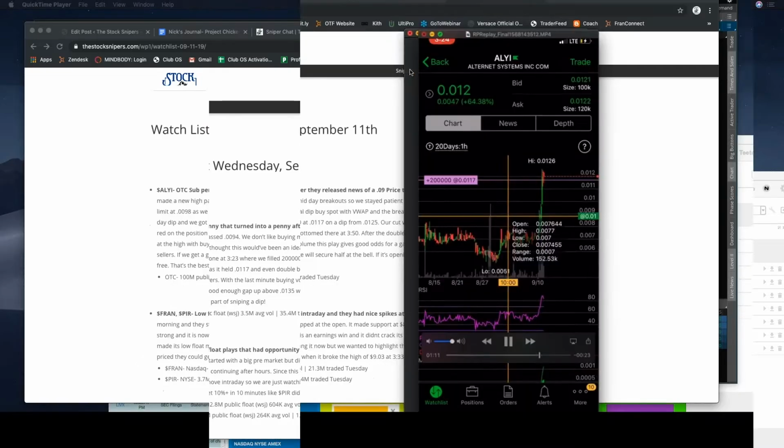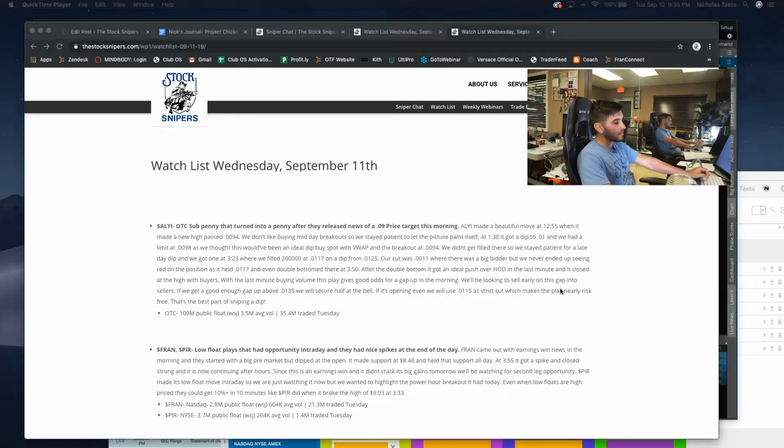Our cut was 0.011 where there was a big bidder, and it actually never got down there. It ended up getting an awesome push into the close. You'll see that in the video when we come with the recap. It actually closed at the high of day, which is an ideal situation for that first green day.